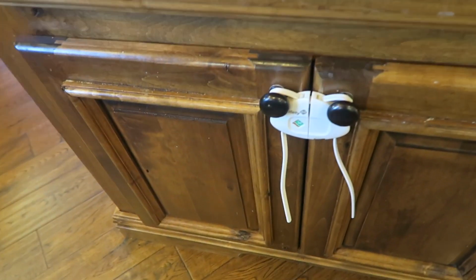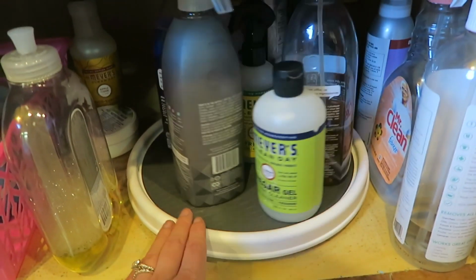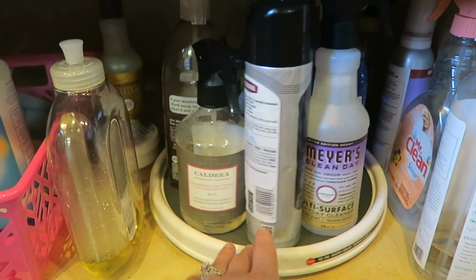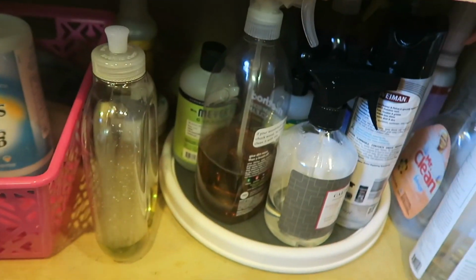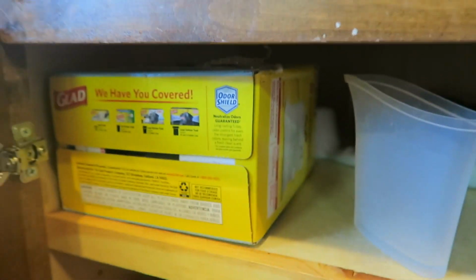And then this one that is locked is gonna be our cleaning supplies. So I keep all of our cleaning supplies in here. I actually recently got this little turning thing from Amazon, and it's really nice because it keeps it all organized a little bit better. But nothing fancy. Duster, this fills up the mop, and there's our extra trash bags.